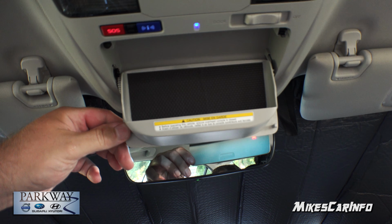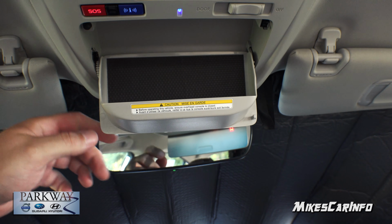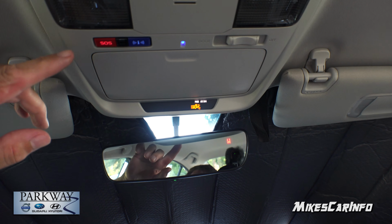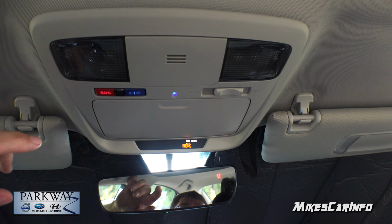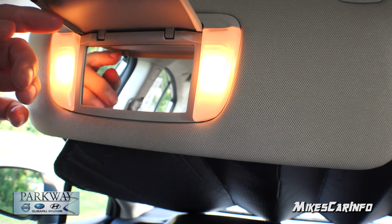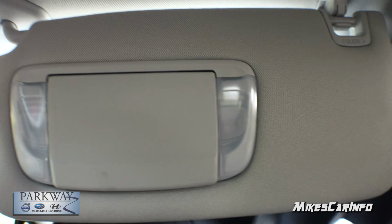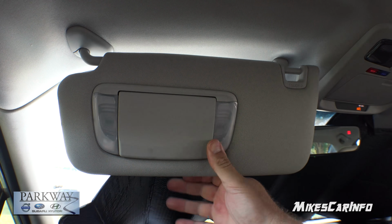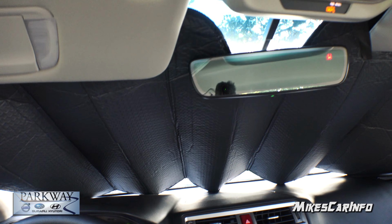Okay, so you have your place to put your sunglasses or whatever you want, your garage door opener or whatever. And then you have your emergency button, information button, some map lights up here. Your visor has mirrors and lights in them. And the visor also slides out, so you can get just the right spot, because the sun is always trying to get around that visor, so that kind of helps out.